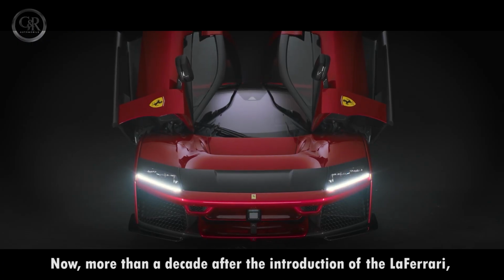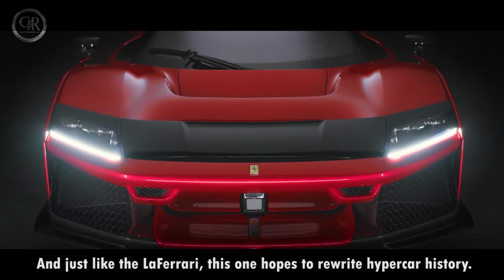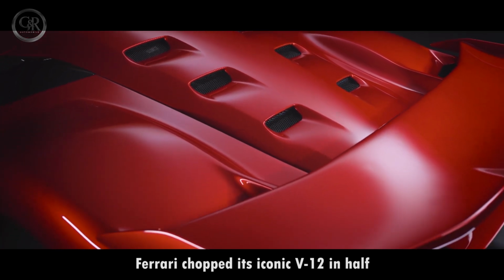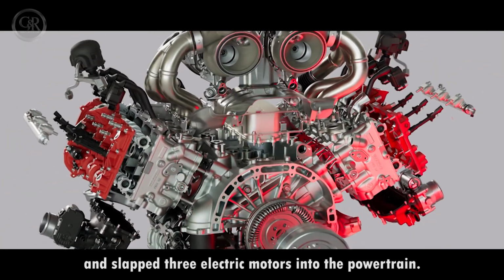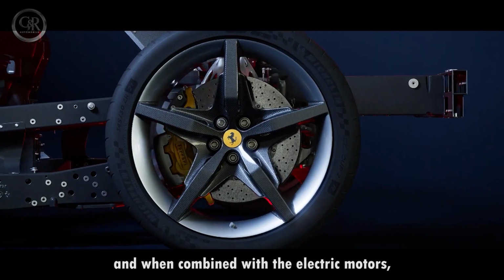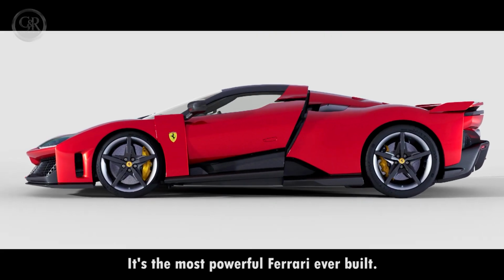Now, more than a decade after the introduction of the LaFerrari, Ferrari has a new flagship dubbed the F80. And just like the LaFerrari, this one hopes to rewrite hypercar history. The big news is what's under the hood, a hybrid V6. Ferrari chopped its iconic V12 in half and slapped 3 electric motors into the powertrain. The 3.0-liter engine alone makes 900 horsepower, and when combined with the electric motors, the F80 has a total output of 1,184 horsepower. It's the most powerful Ferrari ever built.